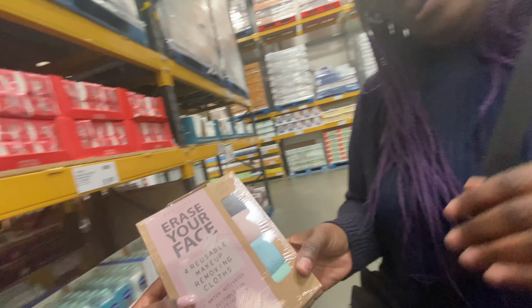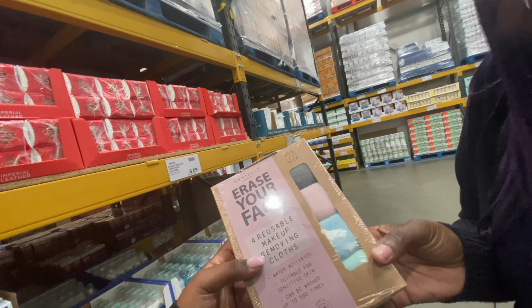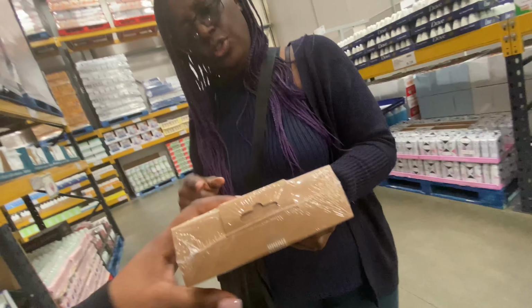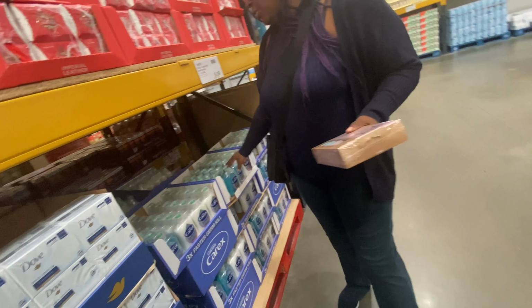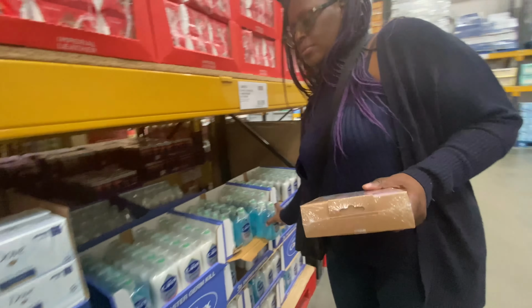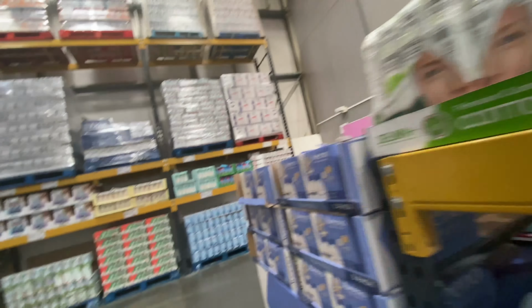Dove, have you got enough body wash? What is it? Makeup removing cloths. Reusable. Erase your face. Yeah. Reusable makeup removing cloths. And I could use the micellar water on it. Yeah. Do you want one? I'll just use one. Two. Isn't it? We have two. Yeah. I'll get the pink one. Do we need Carex? This has lasted me so long. I've still got them.